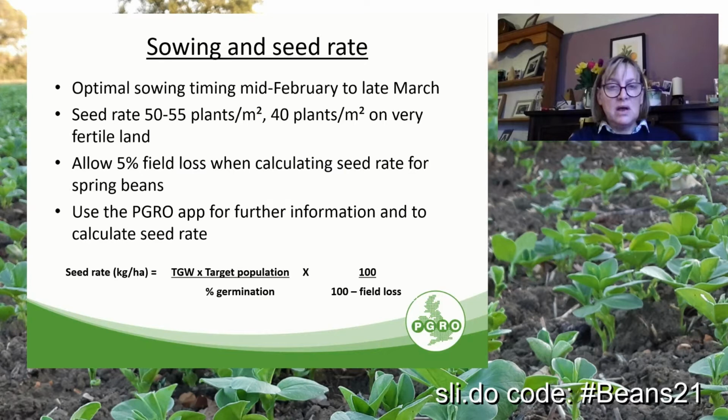Seed rate generally is 50 to 55. You should be targeting 50 to 55 plants per metre square. If you're on very fertile soil types, drop it back to 40 plants per metre square. We know from previous work that these give us the optimum economic yield for beans. We have a good tool that can help calculate that, the OptiBean tool, which is available on our website.